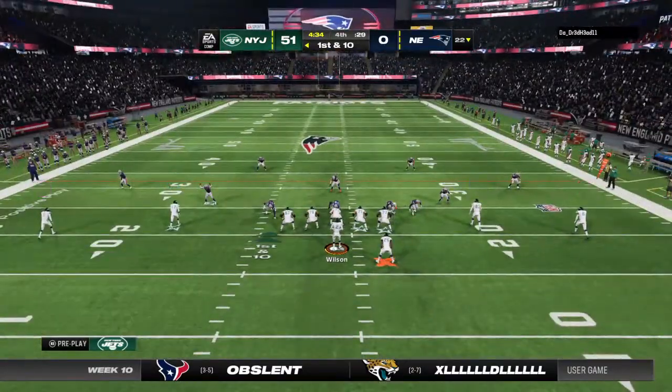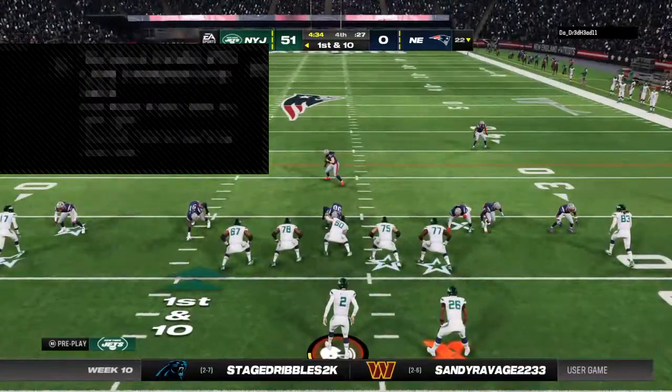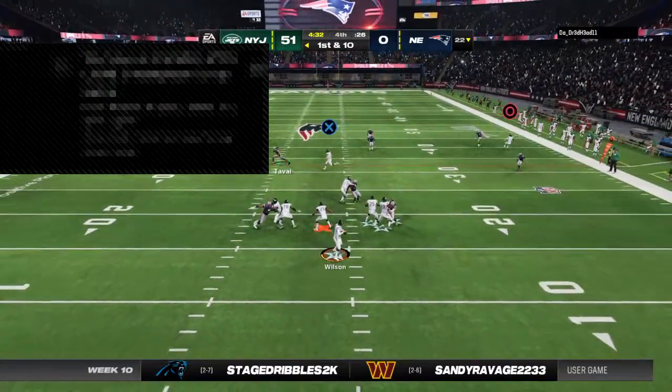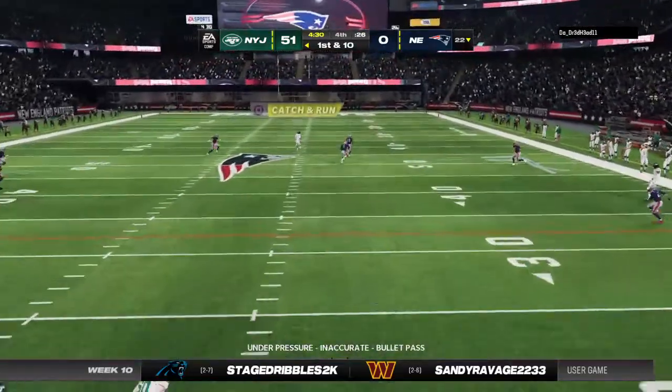The New York offense taking over for their next possession. And, Charles, we are in the midst of a very one-sided affair. I think this is where you and I have to fill a little bit.